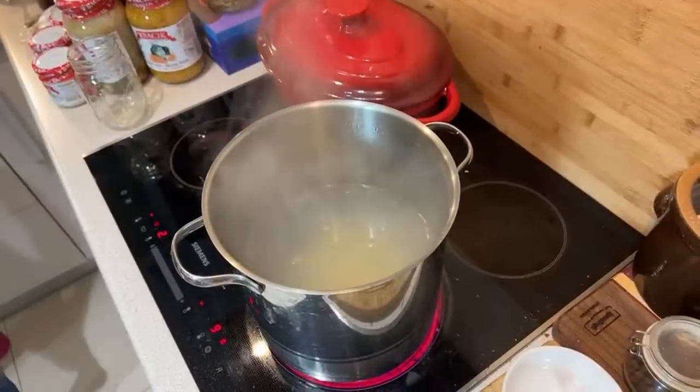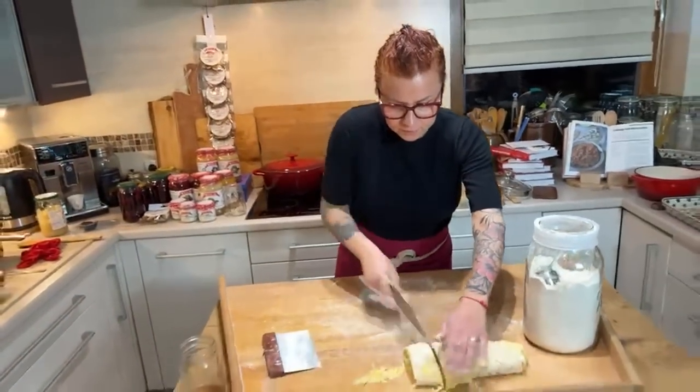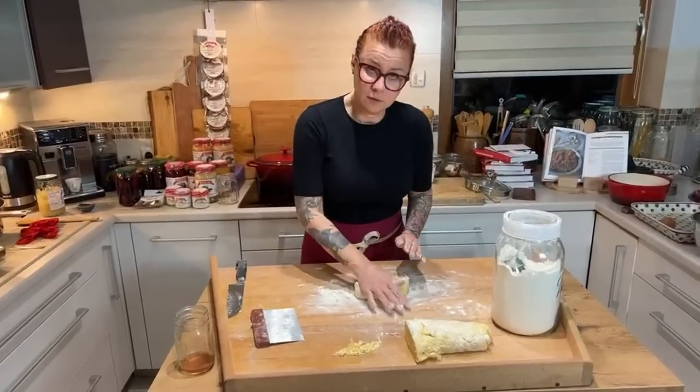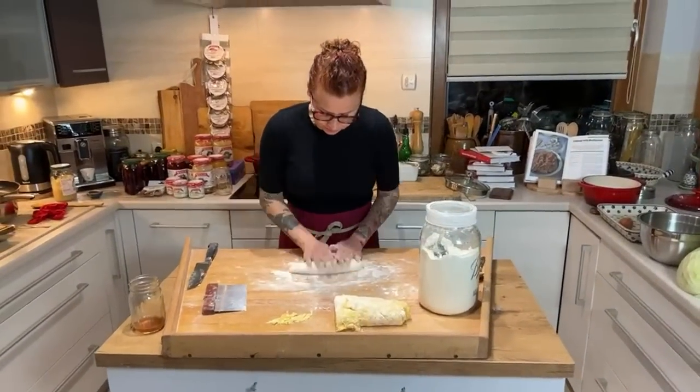And then I normally kind of watch and see if they come up. I turn the heat down a little bit, because we don't want the boil to be super high to break them up.